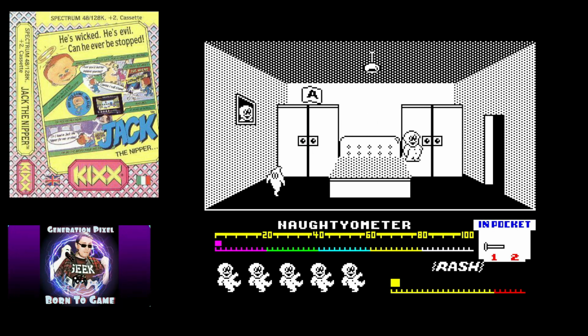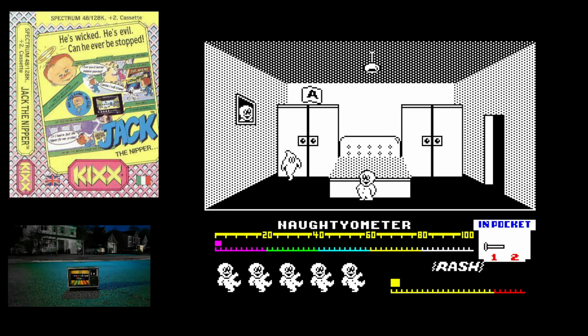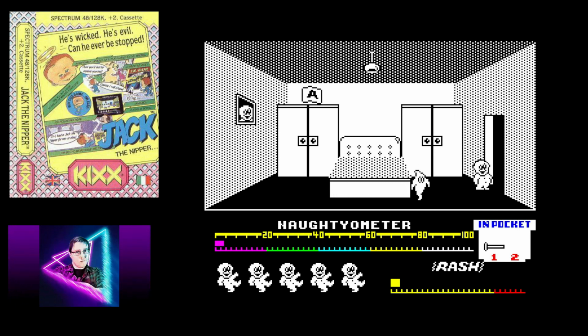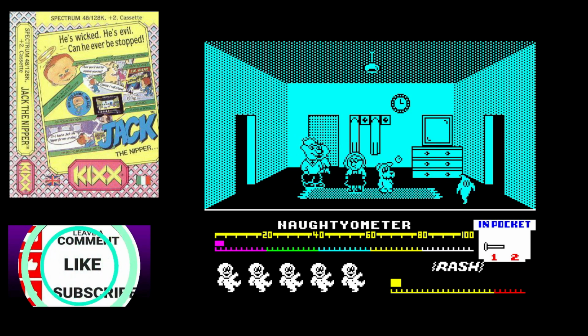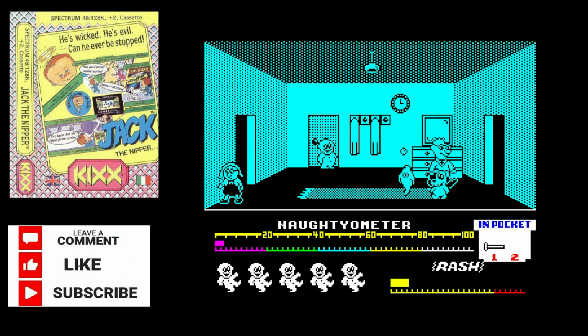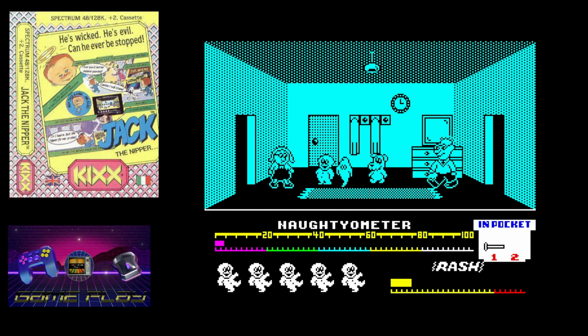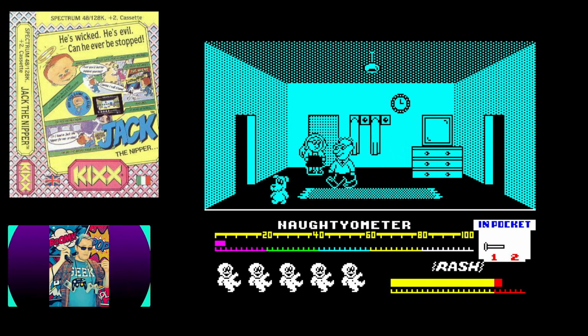The point of Jack the Nipper is to be as naughty as you can be. And to be naughty, you had several options. Firstly, you had your trusty pea shooter, which you would use to shoot the sprites on the screen, who were all enemy sprites. If you were to touch any of the sprites on the screen, you would get a spanking. And as you can see from the bottom of the screen, when you got spanked, you got more rash, and once the rash reached the top of the limit, you were all spanked out on that life. But Jack the Nipper had 5 lives, so you had quite a bit to go.